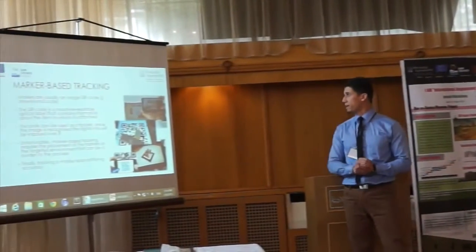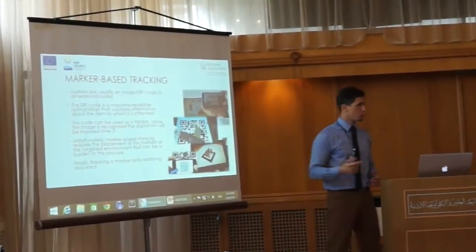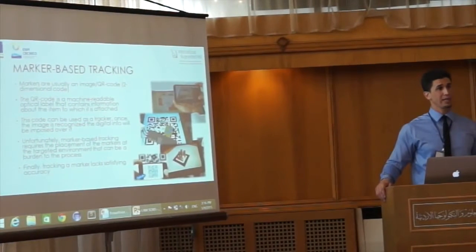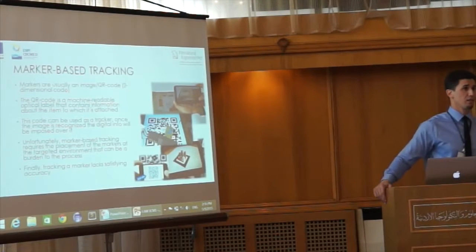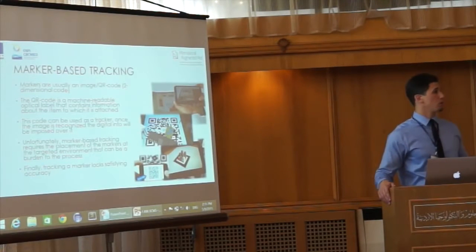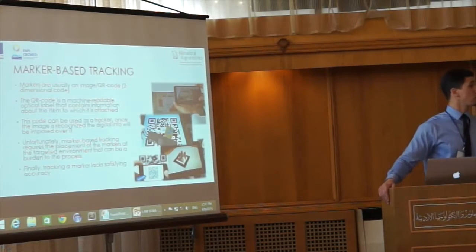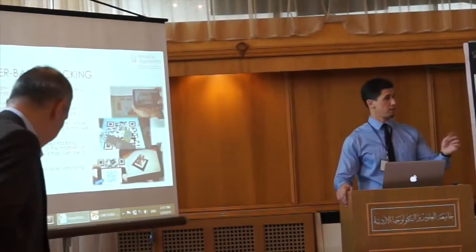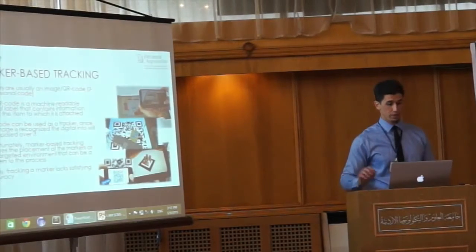First, I will talk about marker-based tracking. Marker-based tracking markers are usually an image or QR code, like we saw in the paper I showed you, right? They uniquely identify that item that you are trying to recognize with your phone. There are very easy ways to recognize them, and there is even software that will immediately do this for you. It will recognize the object, create the QR code for you, and tell you where to put it. As soon as you place it under the phone, it will give you the expected model, or the expected interaction.